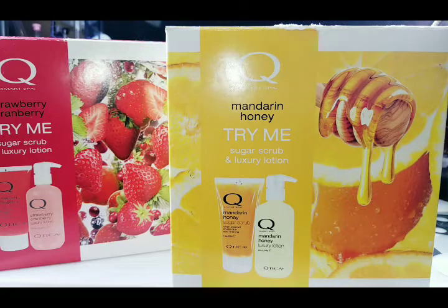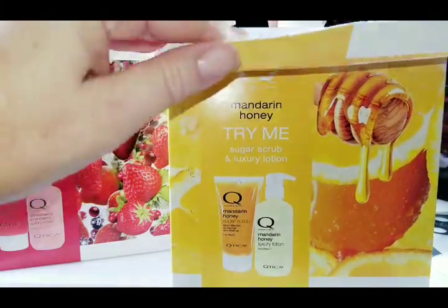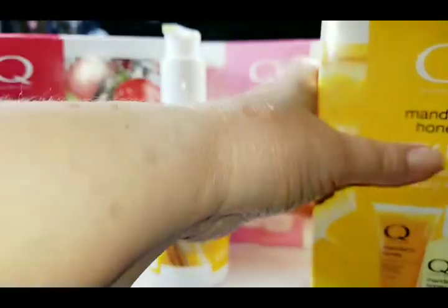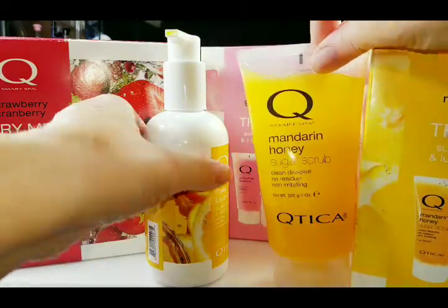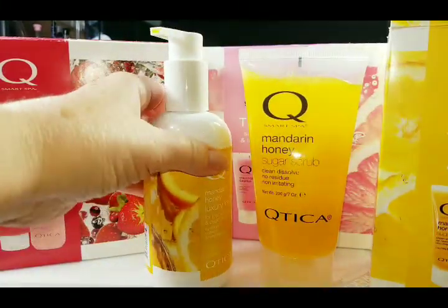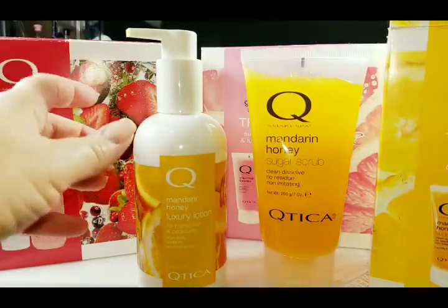You can buy each one separately, but if you buy them in these Try Me kits, they are so much cheaper. I want to say maybe it was like $22 to $25 for both sets. And they are full-size bottles here and a full-size scrub. So you're not getting any kind of little bitty thing. You're getting the same size that they sell separately, only you're getting it so much cheaper.